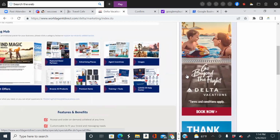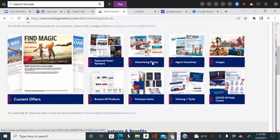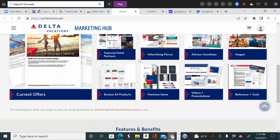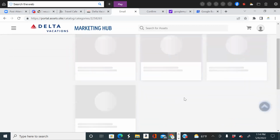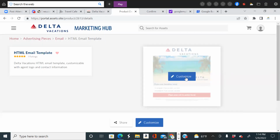Let me make this bigger so you guys can see. Featured hotel partners. Let's go back to advertising pieces. I think that's really good. Okay, advertising pieces premium. Let's take a look, see what else they have. All right, so they have, let's see, postcards, billboards, email. Let's see what they have available to email. Okay, they have an email template right here, customizable with agent logo and contact information. Perfect, because that's what you want. You want to make sure you're able to customize it.